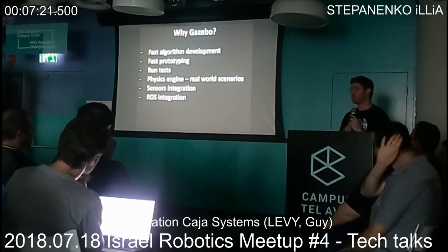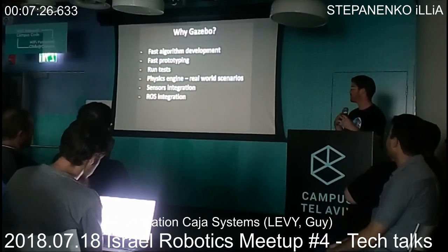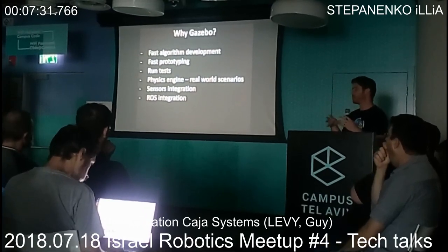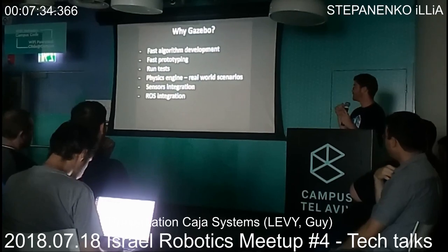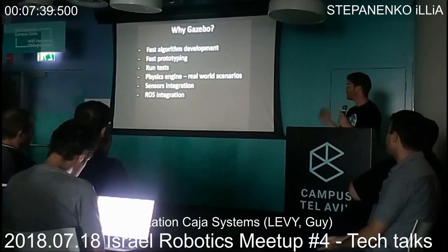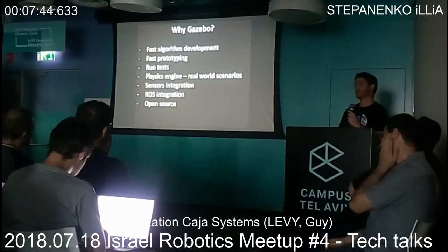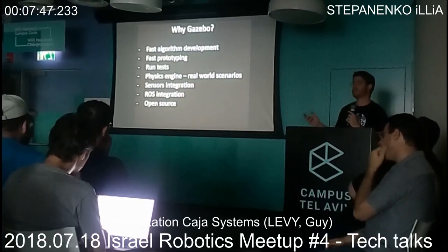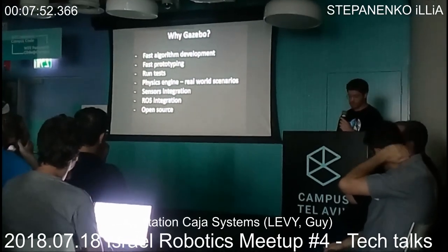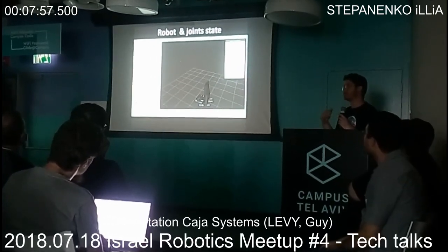ROS integration. We develop in ROS, so Gazebo is the right choice for us because there's a very strong relation between ROS and Gazebo. There are packages that communicate between the ROS environment and the Gazebo simulator, so it's very easy to run the same code you run on your real robots with the simulator environment. It's open source, so there's a community, people contribute to it, and you can take what you need and contribute yourself. So you don't need to do a lot of stuff from scratch.